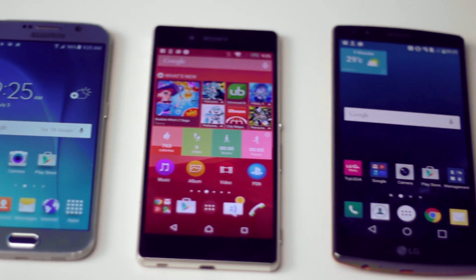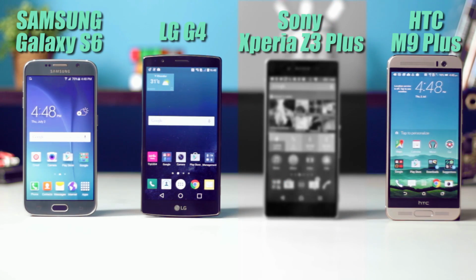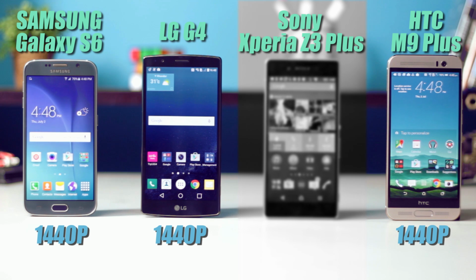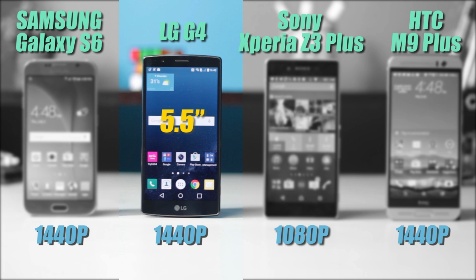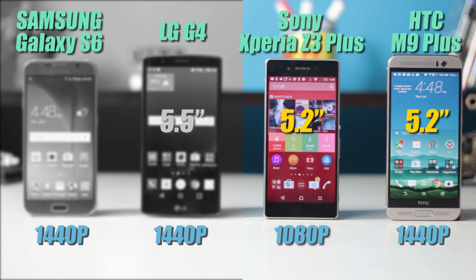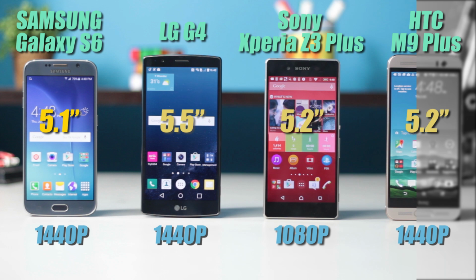First things first, let's get the screen size out of the way. All phones except the Z3 Plus come with 1440p resolution screens, which are sharper than Xperia's full HD screen. The G4 is the largest at 5.5 inches, while both the Z3 Plus and the M9 Plus come with 5.2-inch screens. Samsung not only has the smallest screen at 5.1 inches, but it's also the thinnest and lightest phone amongst the flagships.